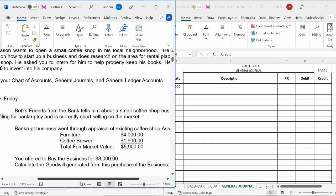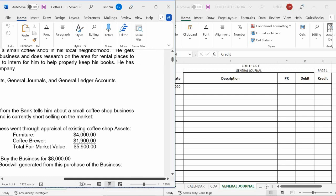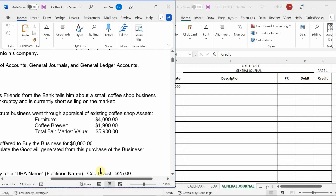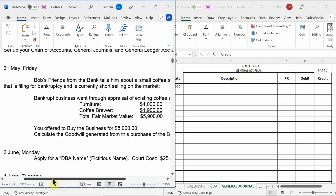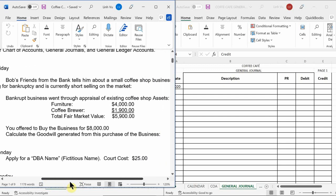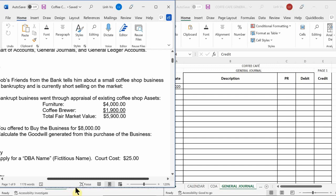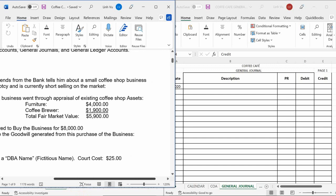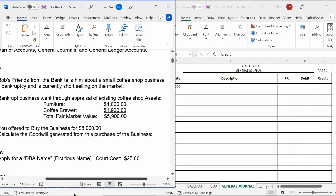The bank went through some appraisal for the existing coffee shop assets. It's got some furniture, fair market at $4,000, and a coffee brewer for $1,900. Total fair market value is currently $5,900. Bob offered to buy the business for $8,000. So calculate the goodwill generated from this purchase of the business. How much goodwill is going to come out of this purchase?